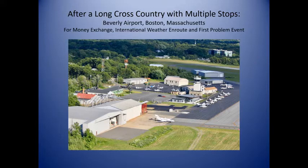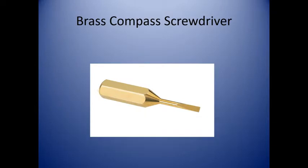We got Irish pounds, and we had arranged for a full weather briefing and tour of a contract international weather facility there in Boston. But actually, we spent most of the day looking for a brass compass screwdriver at several hardware stores. He swung the compass and noted it to be almost 12 degrees out. We checked mine also, and the sign-off earlier had required compass correction cards, and mine was within limits.